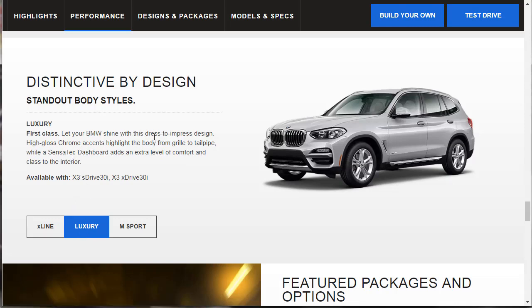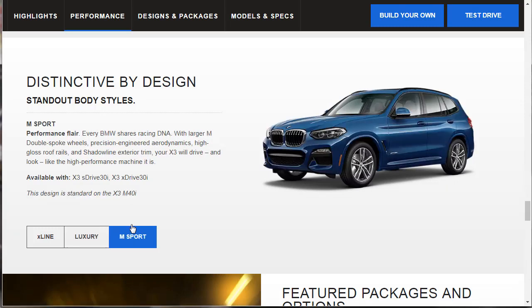Let your BMW shine with this dressed-to-impress design, high-gloss chrome accents, yada, yada, yada. I'm all down for either the M Sport or the M40i. This design is standard on the X3 M40i, and then you can option any one of them with the M-Body kit. And if you're going to do it, get it with the M-Body kit, man. Those are attractive. You hardly ever see them.